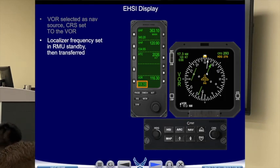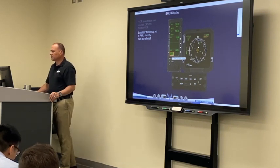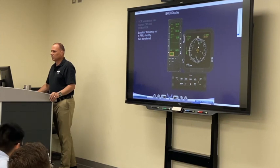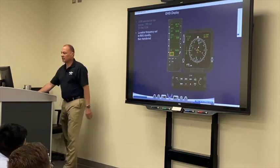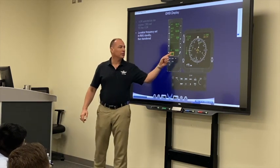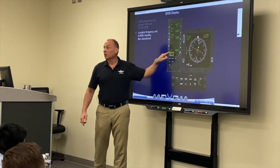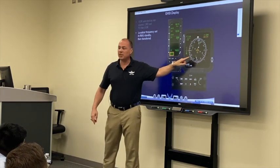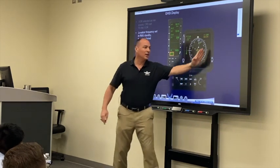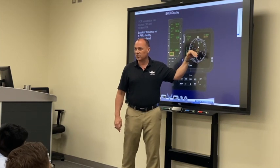The localizer frequency is set in the standby, and if I was to press the transfer switch, what's going to happen? What am I going to see? These frequencies are going to do what? They're going to swap. What's going to be printed right here? Localizer. What's going to happen over here? I'm going to get localizer, and then I'm going to get a glide slope, and I still have my deviation scale across the middle.